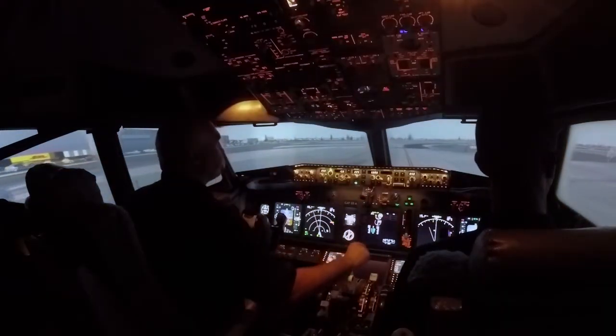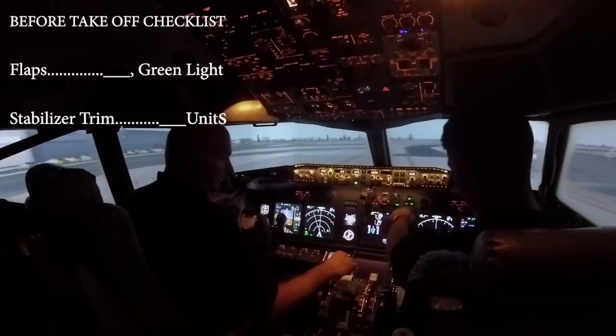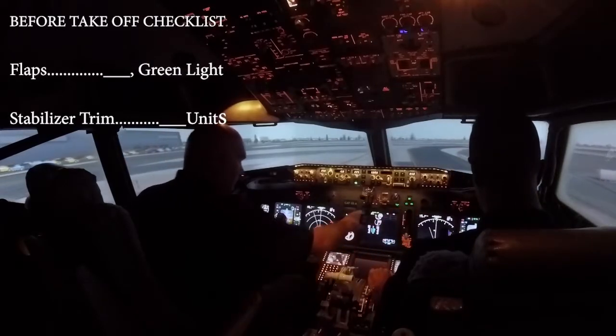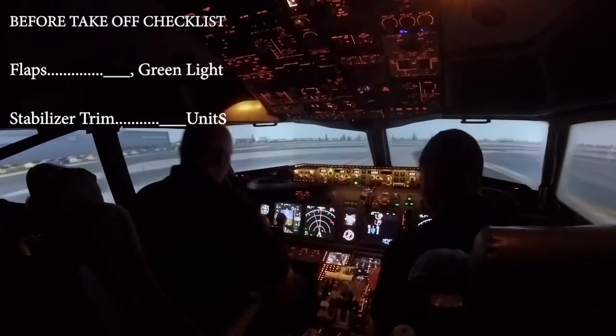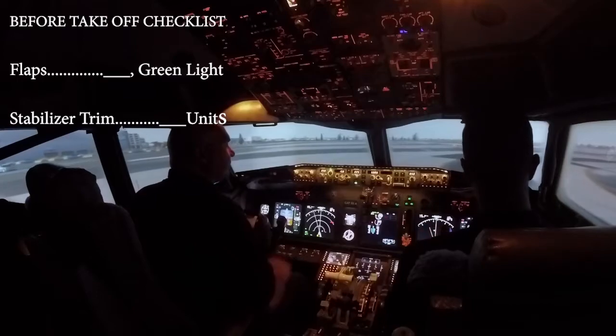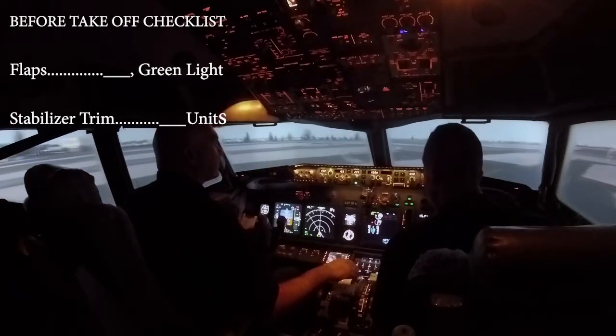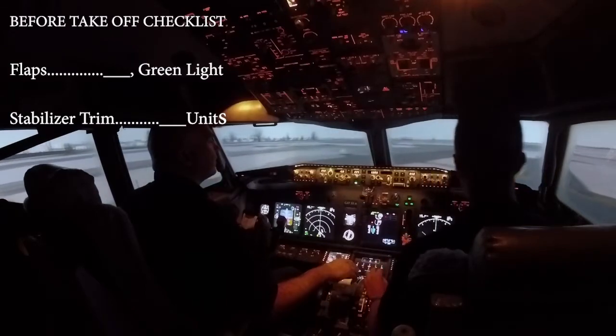Okay, I see the runway. And the runway's right here. Okay, before takeoff checklist, please. Flaps 5, green lights. And the stabilizer trim is 5.74. Actually, if you don't mind setting that for me? I'll hold the runway here. There it is. Thank you.